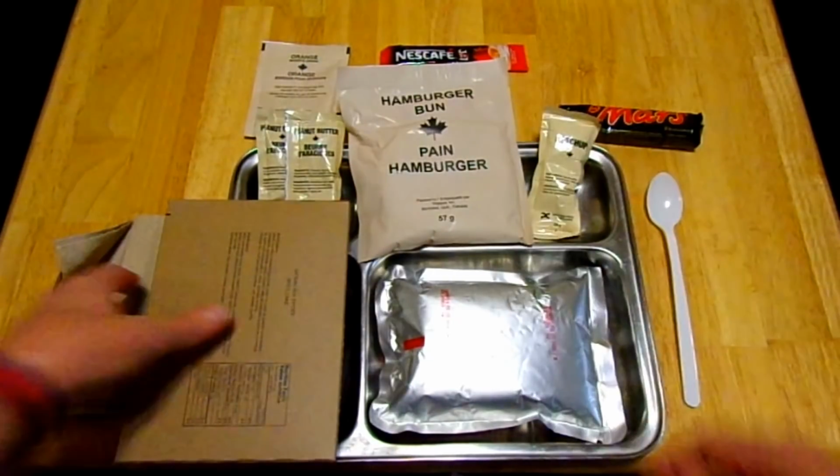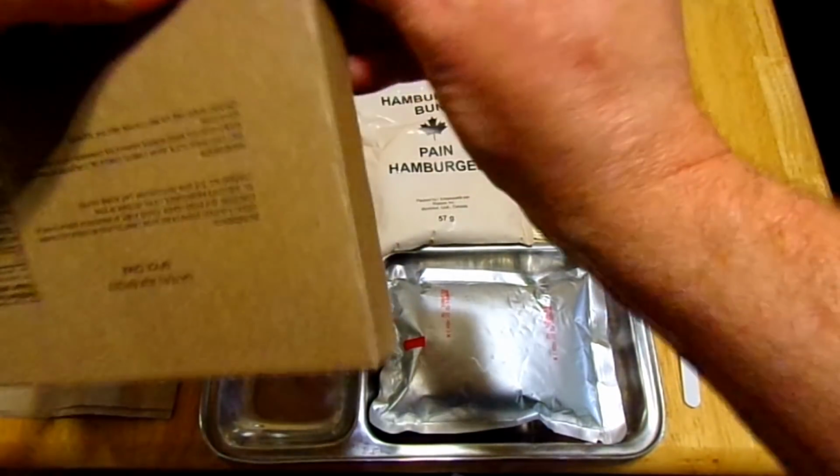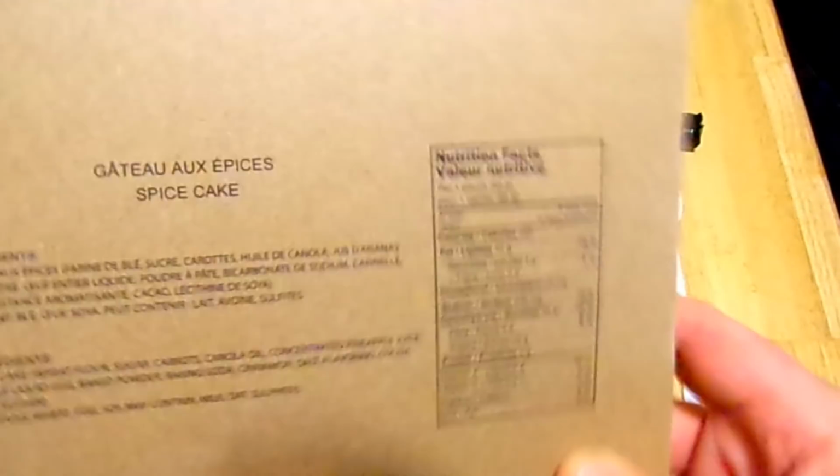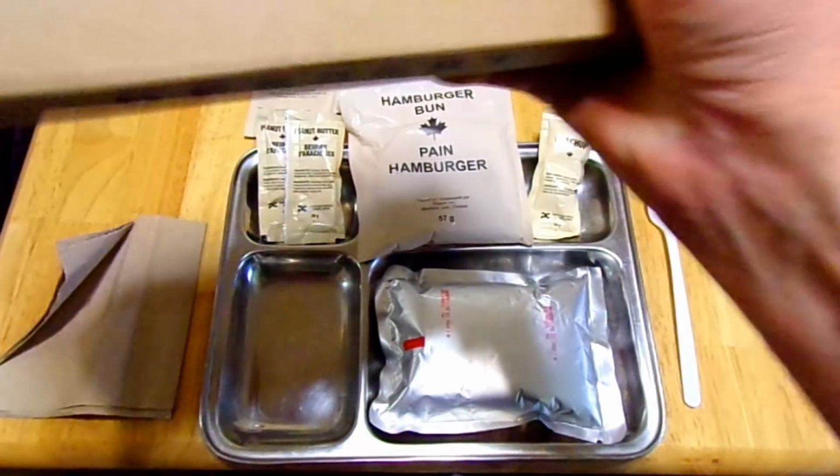We're gonna do all this stuff. I wanna check out this spice cake. Let's look at the nutritionals on here. It's a 65 gram cake. That's not much. 220 calories though. That's quite a bit. I think our main's got like 270 calories. So this cake is pretty caloric heavy.